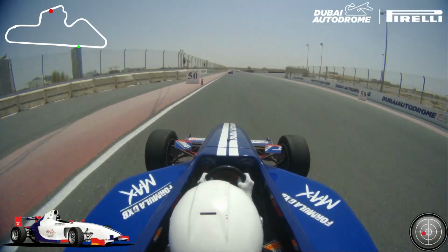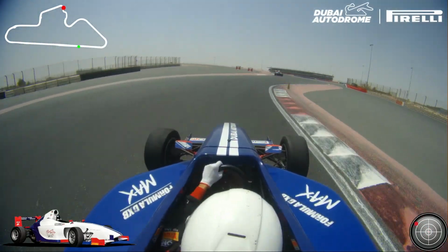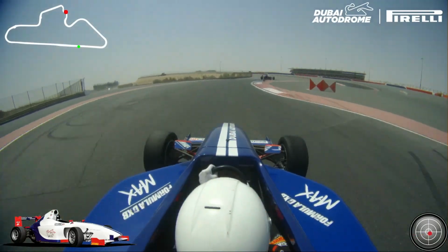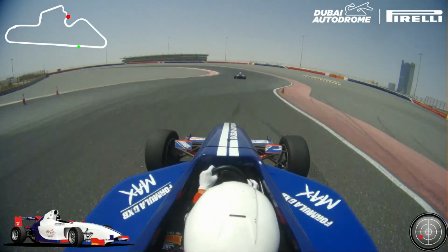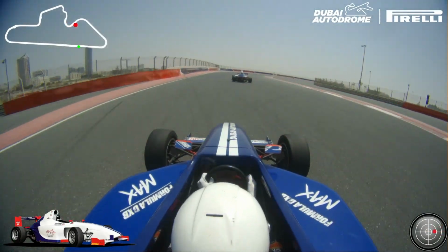And again, the understeer at the chicane, just avoiding the apex like the plague again. And here, the car felt very light, very twitchy around the slower chicane, the slower uphill chicane.